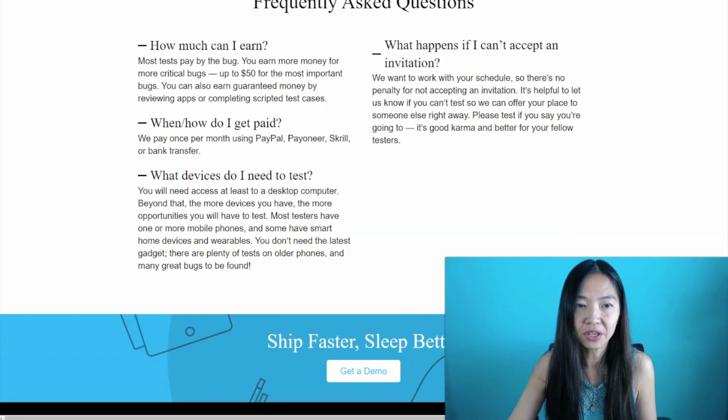Here are some FAQs. How much can I earn? Most tests pay by the bug. You can earn more money for more critical bugs, up to $50 for the most important bugs, and you can also earn guaranteed money by reviewing apps or completing scripted test cases.